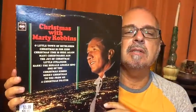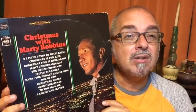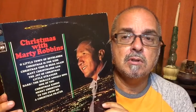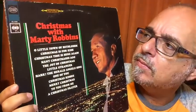And I did pick out another Christmas record just because I didn't have it, and I love celebrity Christmas records, whatever. Christmas with Marty Robbins. Now, if you don't know who he is, Marty Robbins did that song El Paso, out in the West Texas town of El Paso, I fell in love with a beautiful girl. Something, very tragic song, very tragic. You wonder how some songs become hits. I love the song, but you're like, damn, this is so depressing to listen to.